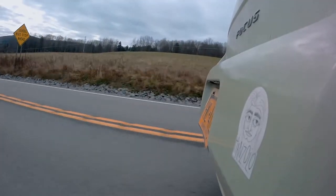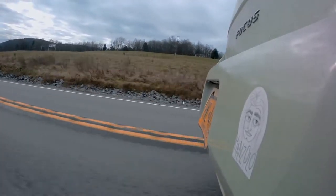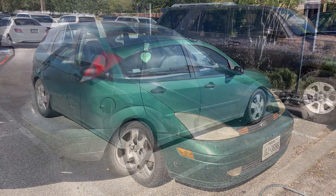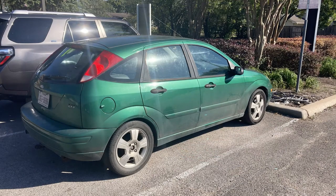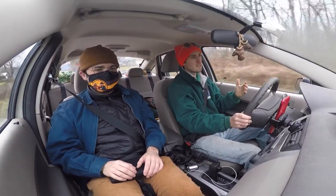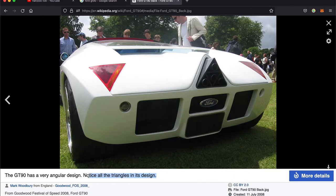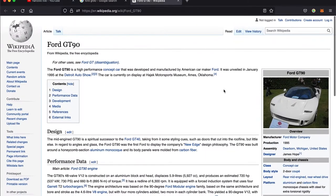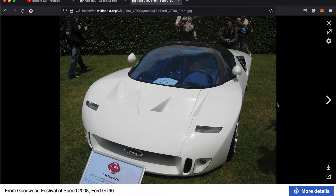We have a 6,500 RPM red line. Now this Focus, when the original Focus came out, it had those real chiseled headlights, a lot of triangles going on. Even if this is going to be a stretch, if you look back to the Ford GT90, just a legendary, legendary car from Need for Speed, that car was all about triangles. And a lot of times concept cars like that are sort of proof of concept or a preview of what the design ethos of the entire spectrum of cars in a brand's lineup will look like.